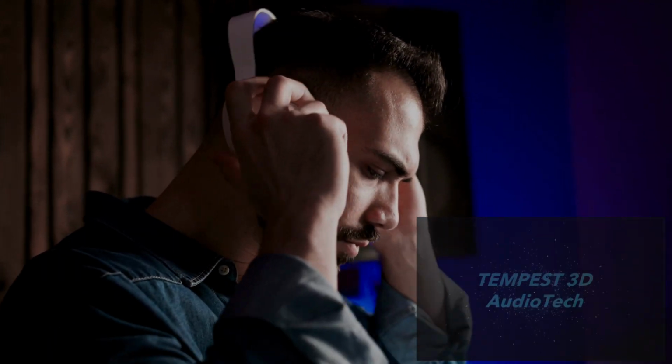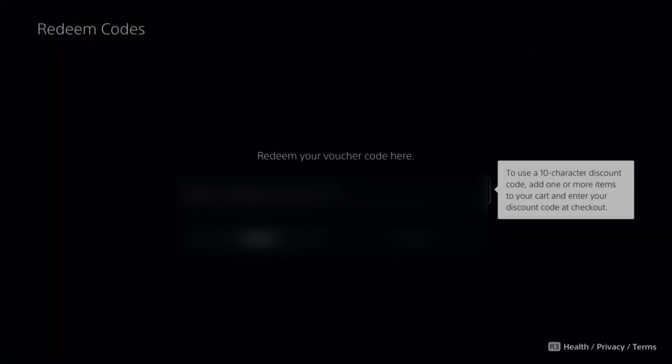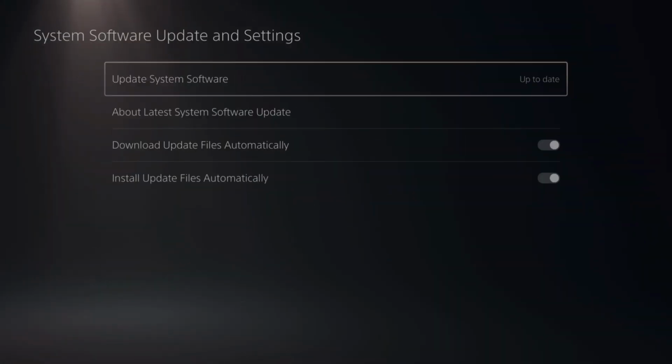Since everyone's ears and reception of sound is a little different, the way to get 3D sound to sound even better is by making a personal sound profile, and that's what I'm going to try out. Installing the beta firmware is easy, but does take around 10 minutes. The update is around 1.2 GB big. After redeeming the voucher code, the new firmware update will show up under the system's software settings.